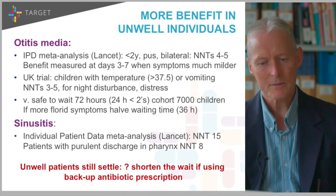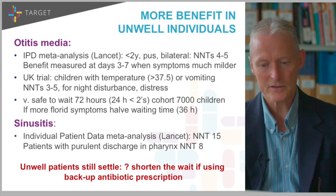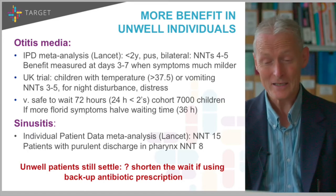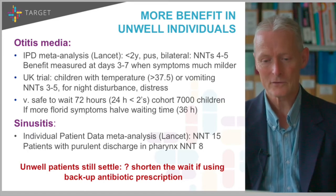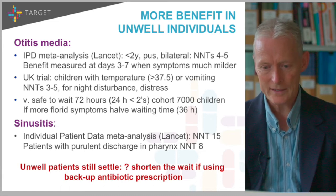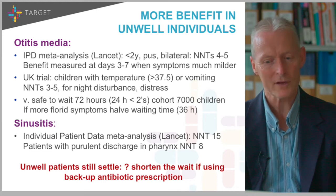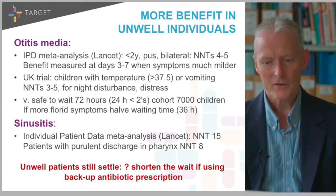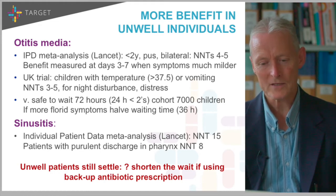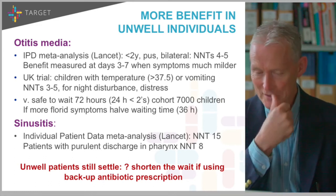Sinusitis, similar type of thing. Another individual patient data meta-analysis in the Lancet. Number needed to treat of 15 for the average patient we see. So you have to treat 15 patients, roughly, for one to benefit in sinusitis. But if you have pus visible in the pharynx, a number needed to treat of around 8. So I think the message from these two, otitis media and sinusitis, is unwell patients still settle, but if you're going to use a delayed prescription, I would possibly shorten the waiting time, halve the waiting time from the averages that we discussed earlier.